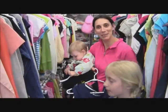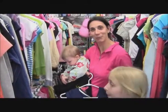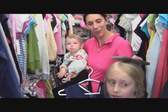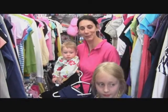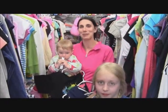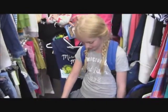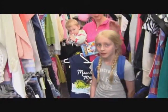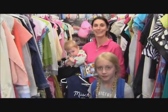Oh, they're a second family to me. I started with my son buying stuff when he was an infant 12 years ago, and now I have 5. We're a blended family, so we have 5 children. So Boomerang is definitely a second home. We're probably here at least twice a week. And I bought this. You got your Abercrombie skirt here a week or 2 ago. Yep, we pretty much shop here on a bi-weekly basis.